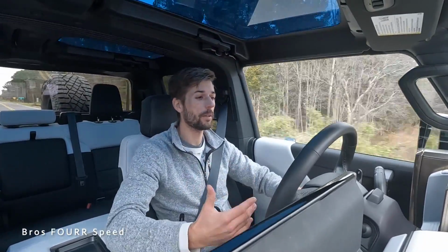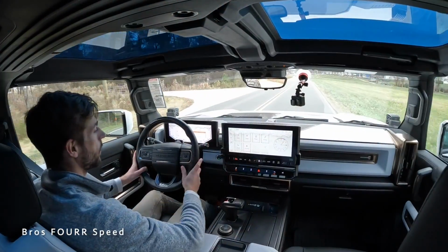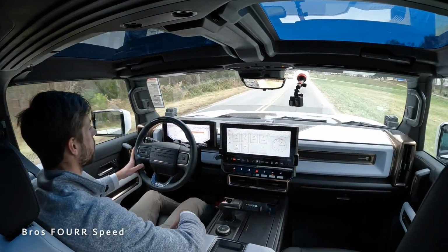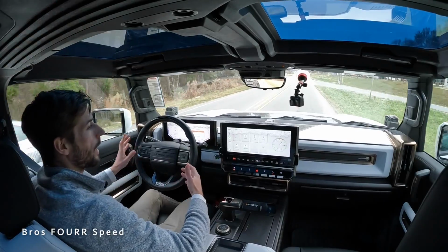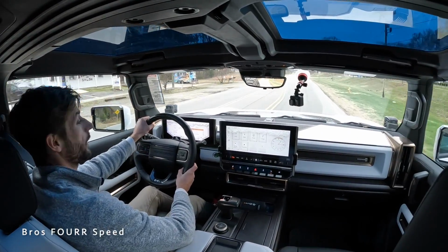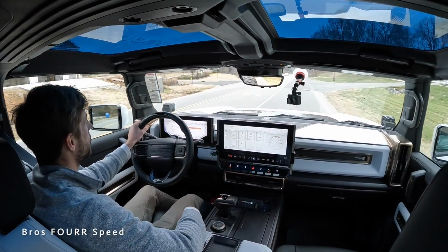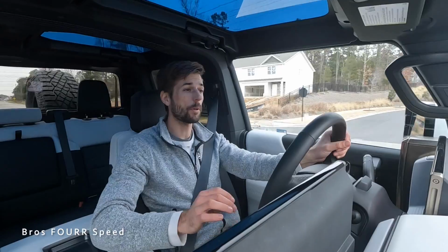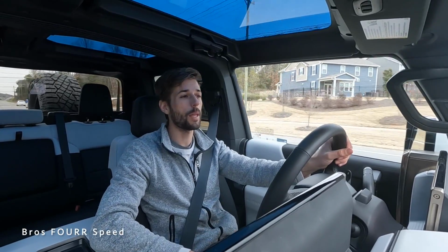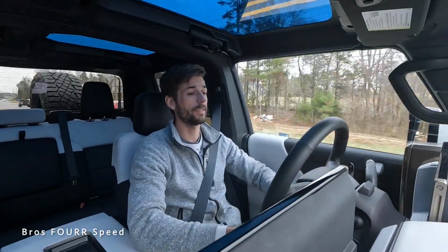Now, the Hummer is mainly a GMC. It is now a GMC Hummer, so it has a lot of GM features that we've all seen. The large screen here, some of these toggles are very similar, but a lot of the tech is GMC, of course, just put into an all-new exterior shell in a sense, having Hummer come back. So I believe Hummer was discontinued right around 2010. So we haven't seen Hummer for well over a decade.